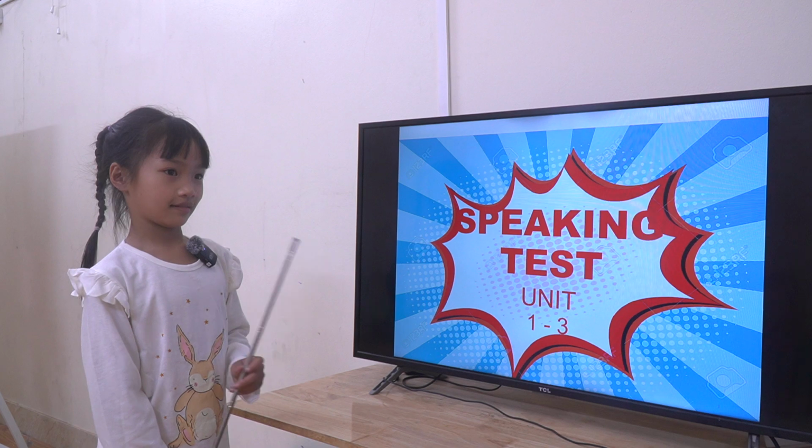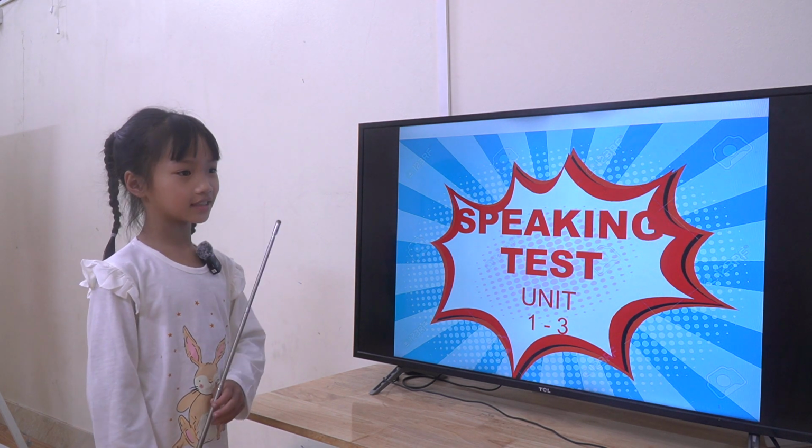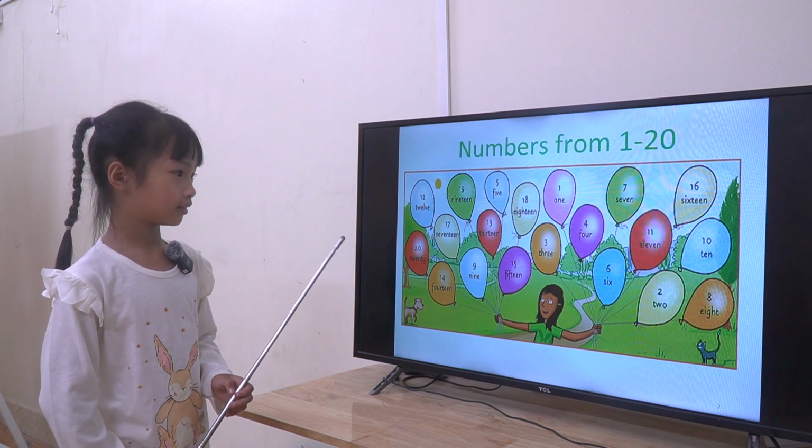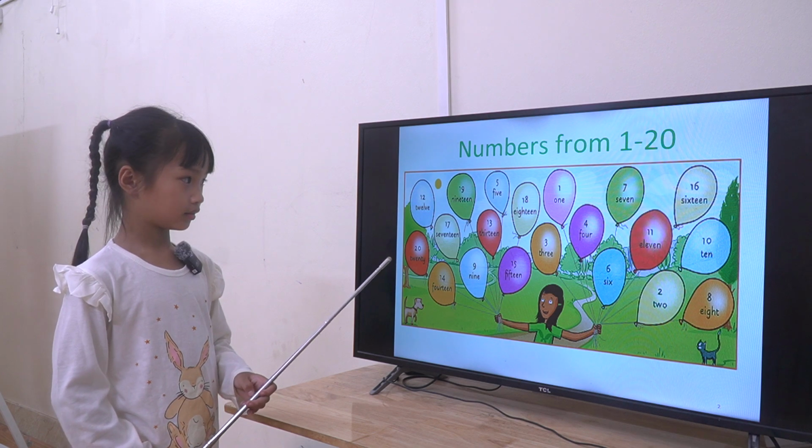Hello Cherry. Today we have a speaking test from unit 1 to unit 3. Are you ready? Yes, let's start. The first one, we talk about the numbers. Cherry, can you find me number 16?